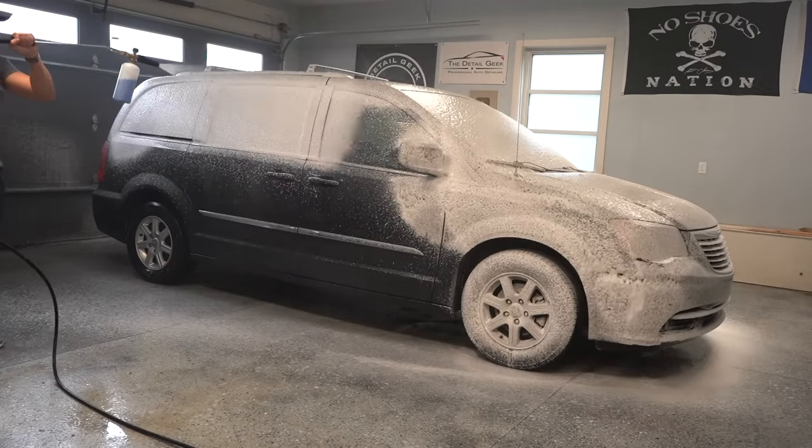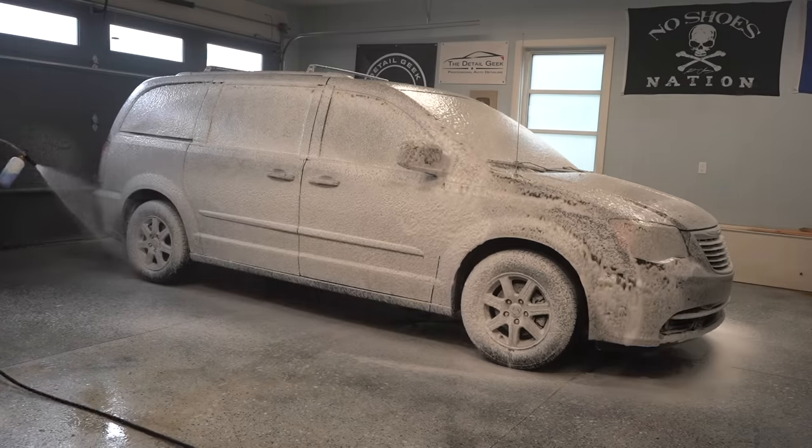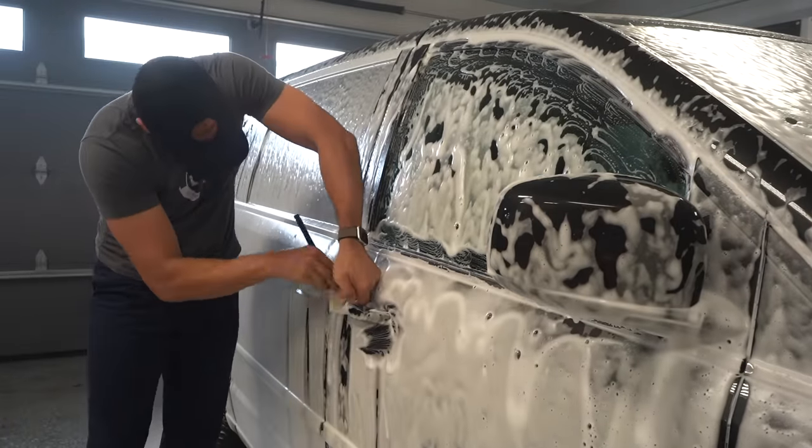Now with the pre-wash rinse done and the wheels clean, I'll get the van covered in foam, which allows me the opportunity to agitate in all the crevices around the vehicle with a boar's hair detail brush to get any remaining dirt or debris.